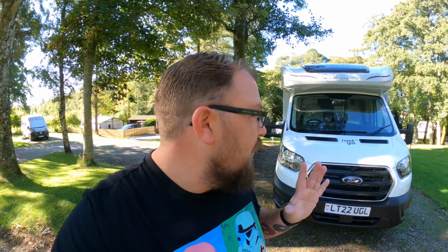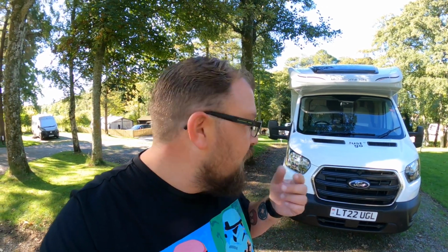It's a 4-berth and it's a Voyager model. The last one we had in April was a Rainbow on a Fiat Ducato base. This is a Ford Transit base, and it's so much nicer than the other one. I wouldn't say much nicer, it's bigger than the other one, and it's a lot nicer to drive as well, with it being on a Ford base. It's actually really nice indeed. So I'll show you around.